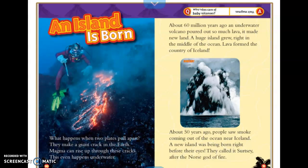Who takes care of baby volcanoes? They're magmas. We are going to stop here, and on the next slide, we are going to write about how an island is formed.